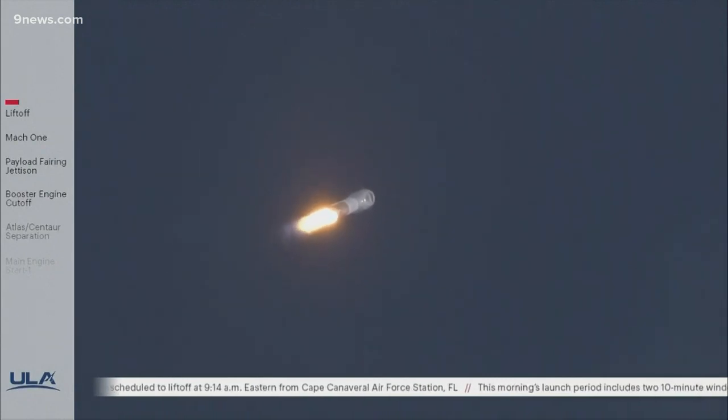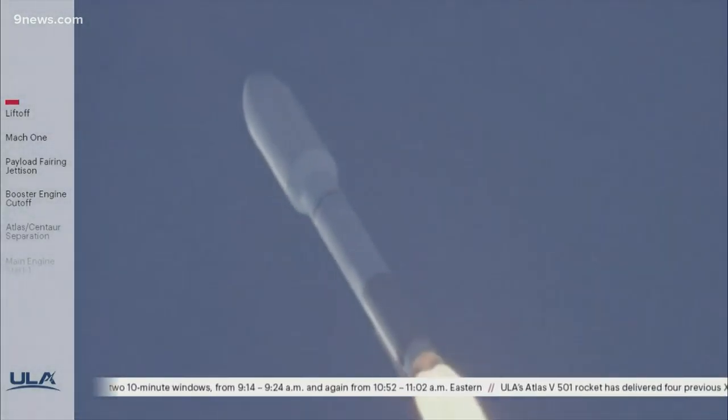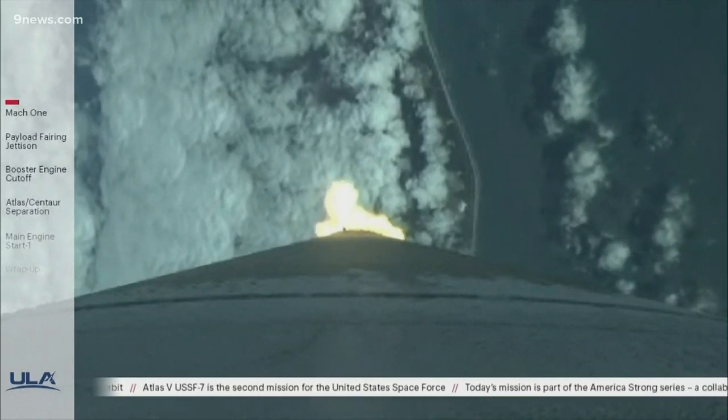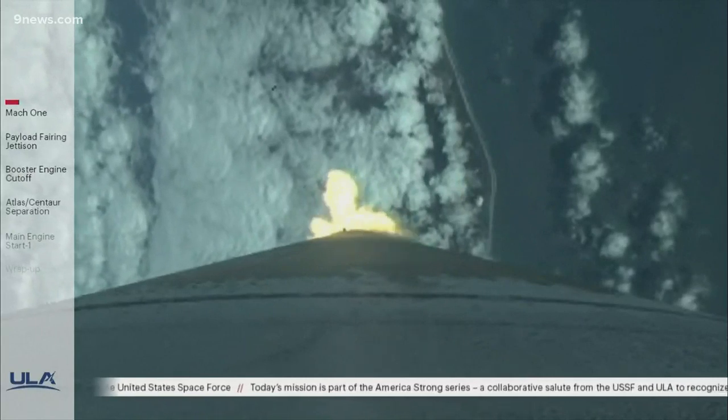Now 70 seconds into flight, Atlas is now 4 miles in altitude, 0.4 miles downrange distance, traveling at 1,200 miles per hour. Vehicle has passed Mach 1. Vehicle is now passing through maximum dynamic pressure, max Q. RD-180 is now throttling down slightly as commanded. Pump speed response looks good.